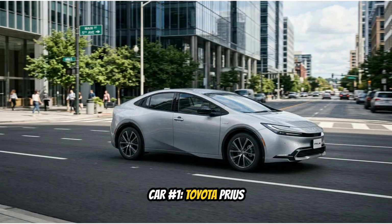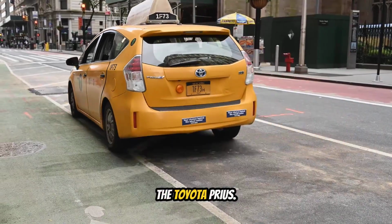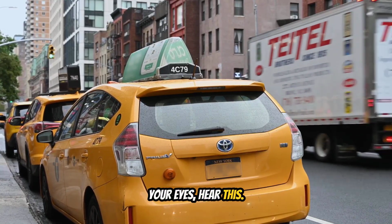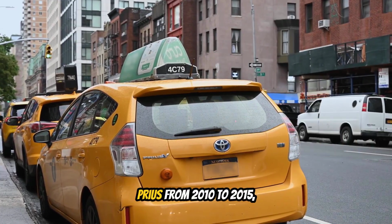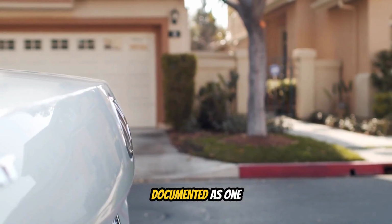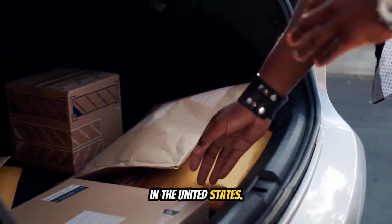Car number 1. Toyota Prius. Let's start with the car that essentially invented the modern hybrid conversation, the Toyota Prius. Now before you roll your eyes, hear this. A third-generation Prius from 2010 to 2015, or a fourth generation from 2016 to 2018, has been statistically documented as one of the most reliable used vehicles ever sold in the United States.